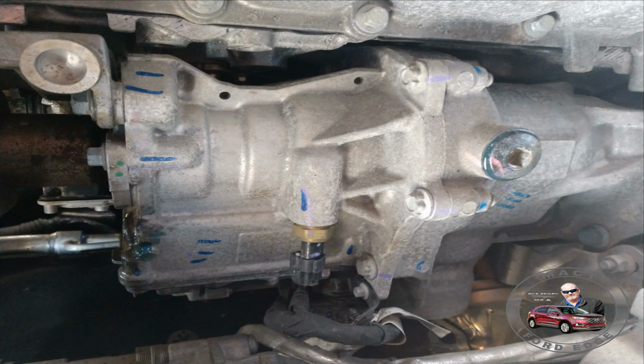Well, not really an oil report. I have a gear lube report on a 2019 Ford Edge Titanium 2.0 EcoBoost all-wheel drive AAM clutched PTU. That's right.